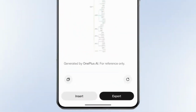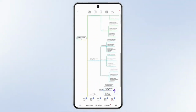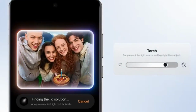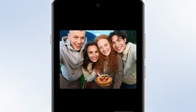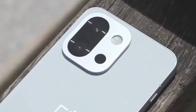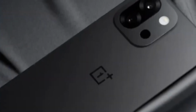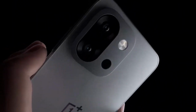Functionally, the case matters too. It includes a magnetic coil, think MagSafe style, that lets you attach magnetic chargers like OnePlus's own AirVOOC 50-watt magnetic charger. And here's the catch. The OnePlus 15 itself doesn't have magnets inside it, so if you want magnetic charging, you have to use one of these cases. It's a workaround, but at least it gives you the option without redesigning the phone's internals.